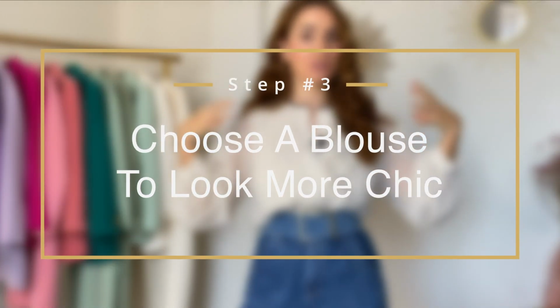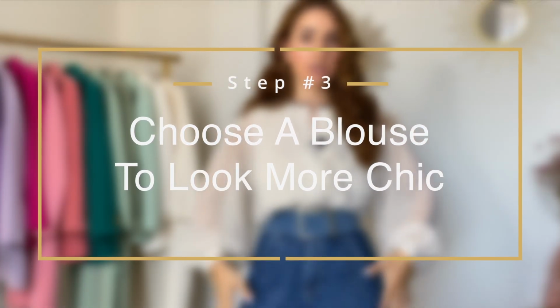Step number 3. If you're loving your denim, and you know denim by itself is often a little bit more casual, but you want to make it look chic, then opt for wearing a blouse with your denim. Here is the outfit that I'm wearing, and you can see this is a very casual denim, but because I'm wearing this more classy blouse, it looks a little bit more elegant. My whole look is perceived as much more elegant and elevated.